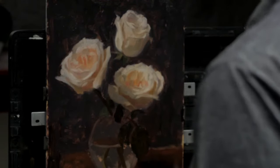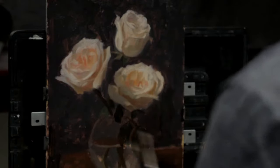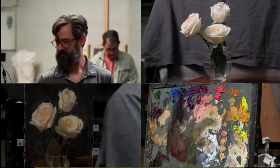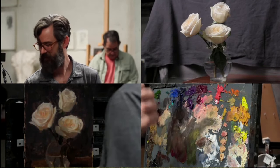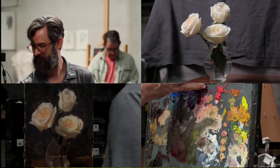Let's see. You always make sure you're putting in a little bit of shadow. You got to make sure this vase is sitting on something.